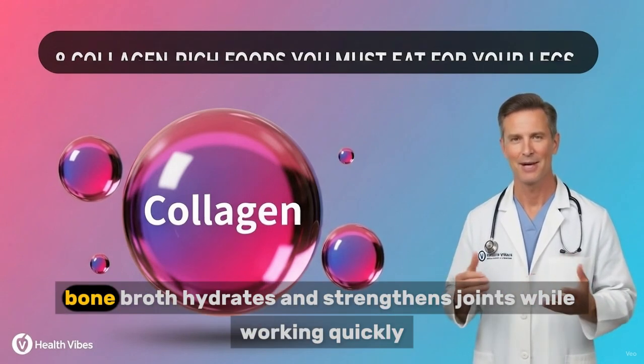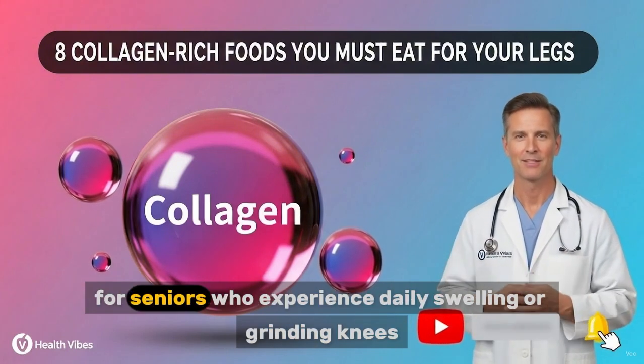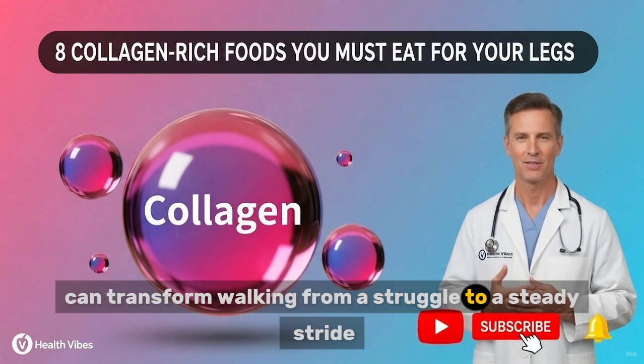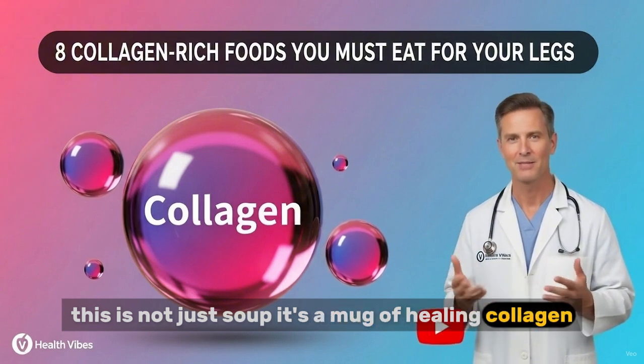Bone broth hydrates and strengthens joints while working quickly. For seniors who experience daily swelling or grinding knees, a warm cup each day can transform walking from a struggle to a steady stride. This is not just soup, it's a mug of healing collagen.